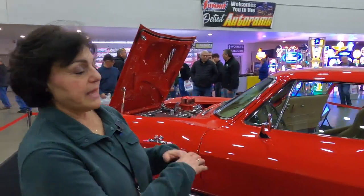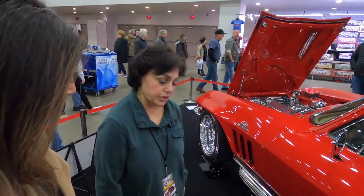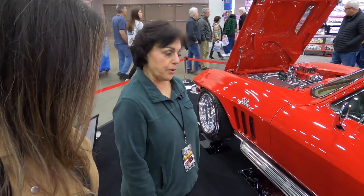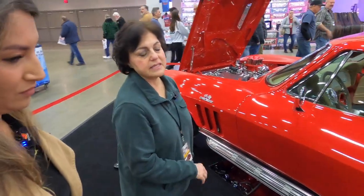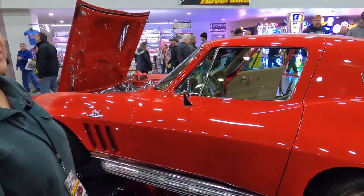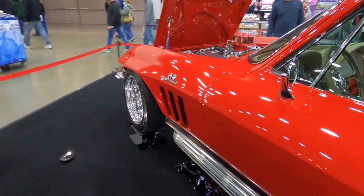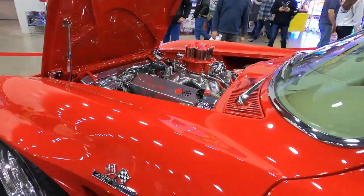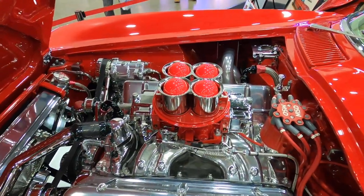But the car has been widened 7 inches, and the guy who did the fiberglass is a master with fiberglass. Basically, they cut the car in all the quarters and filled it in because he wanted it to look as original as possible. If you know anything about Corvettes, the lines are very distinct, and he kept the body lines. And then he put in a Lingenfelder big block 502 motor. Basically, he put the whole thing together.